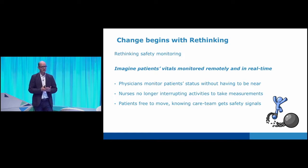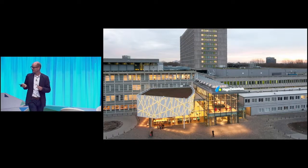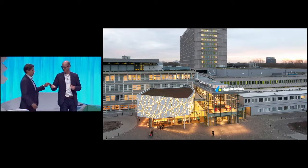Same for patients. They won't have to be in the room where the assessment is taking place. They can wander around in the hospital when they're in the hospital, and at home they can take comfort from being monitored. So it truly liberates the patient. So that's where I'll give it back to Chris to talk about how we made this happen.